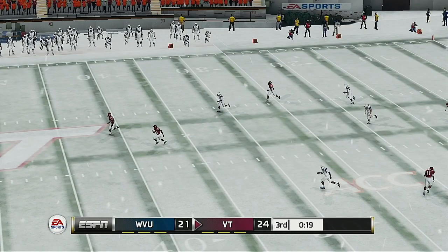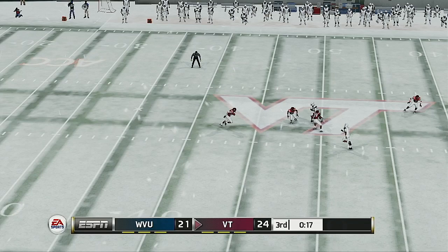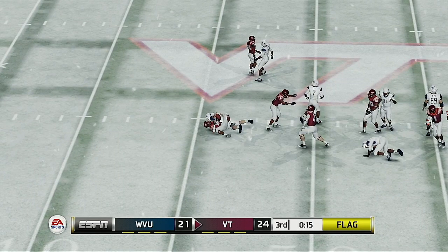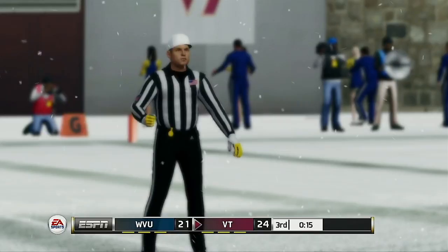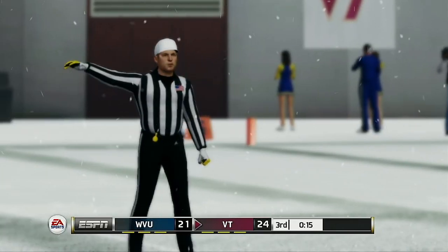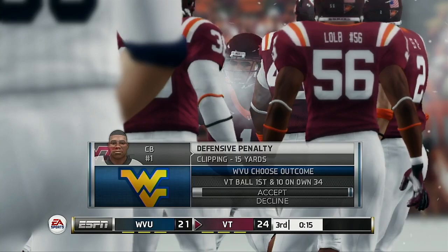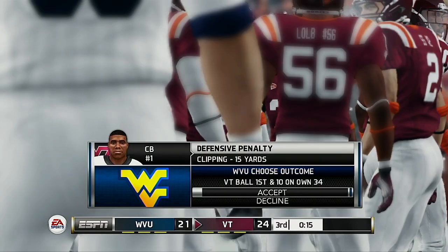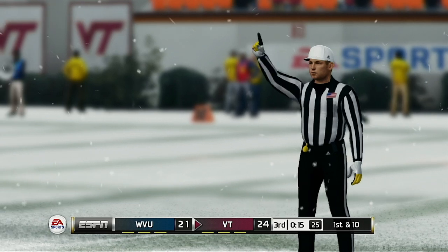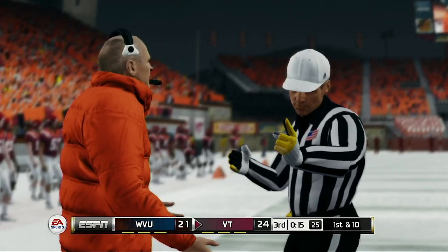He puts it away, and it's a great kick. And he's tackled at the 49. This one might be coming back, folks. Let's check out the penalty. Clipping. Receiving team. Clipping is the call, and now they'll have to find a way to make up those yards right here.